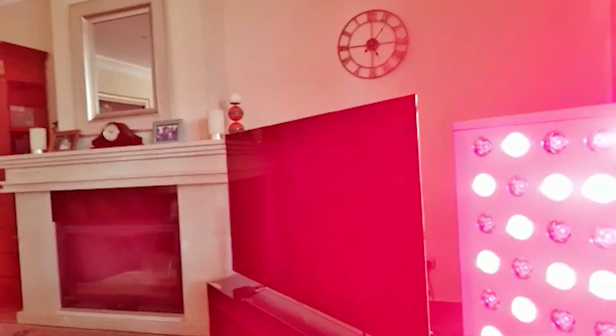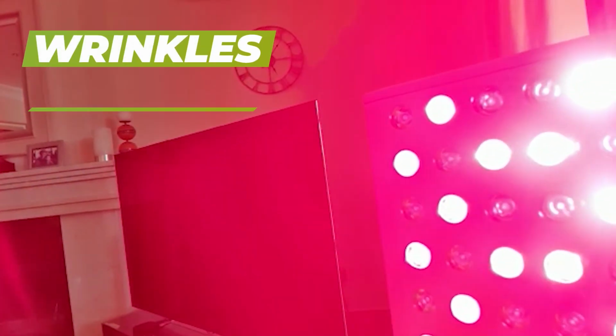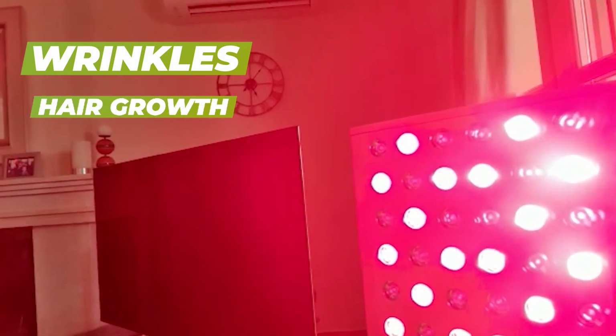I mean, I have my red light therapy on my desk and I use it every single day. It also helps with wrinkles, it helps with hair growth. It's just an amazing thing to have. So it's also beneficial for scars.